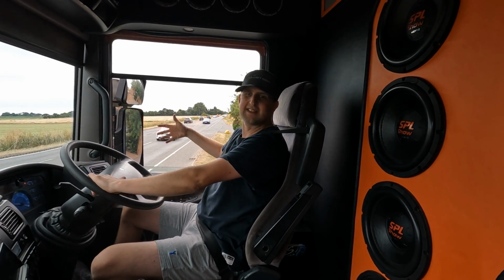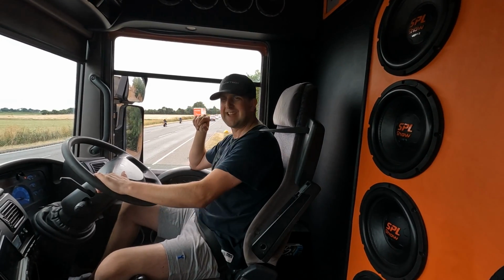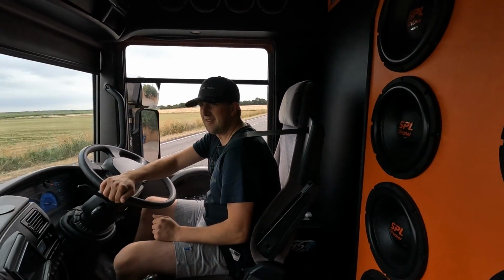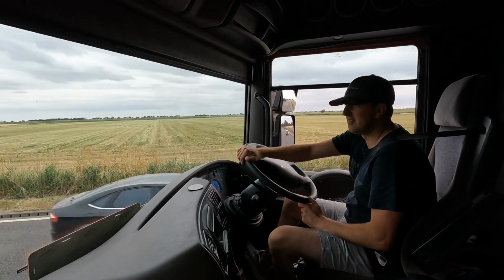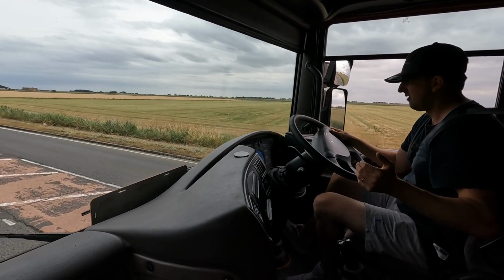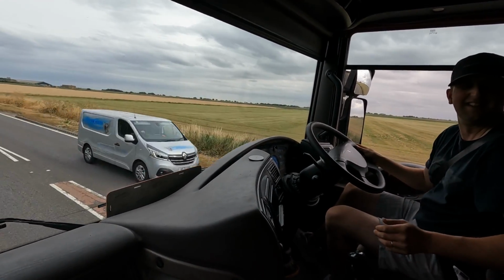Have to get some tangs. There's loads of room there. I don't want to risk it. It's not my lorry. Go, go, go, go, go. All the power. All the power? Listen to the whistle. Fault 200. It's actually not going any faster. Is this as fast as it goes?